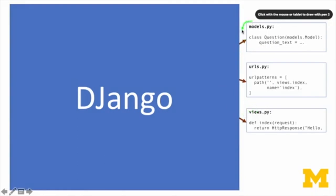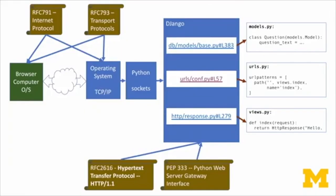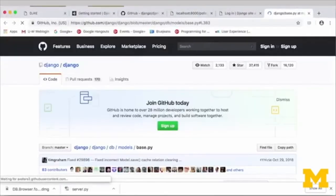So I'm going to focus mostly on the models file and talk a little bit about what's going on inside of Django and how Django, in effect, creates classes, and then you create classes that derive from the Django classes, and then you can create objects that are based on your classes and then use those objects. And so we're going to dig into the source code to Django. So this particular one, let's take a look at this base.py.